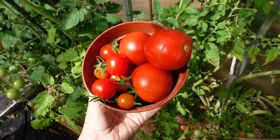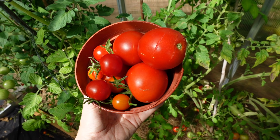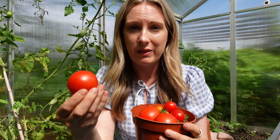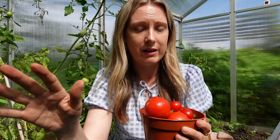How about that for a tomato harvest? There's so many big ones in here, like literally so many. Probably too many tomatoes for me to get through just by eating, so I think I'm probably going to make a pasta sauce with it. And it's also a pasta sauce that you can freeze, so you can put it in the freezer and then whenever you want to use it you can warm it up again.